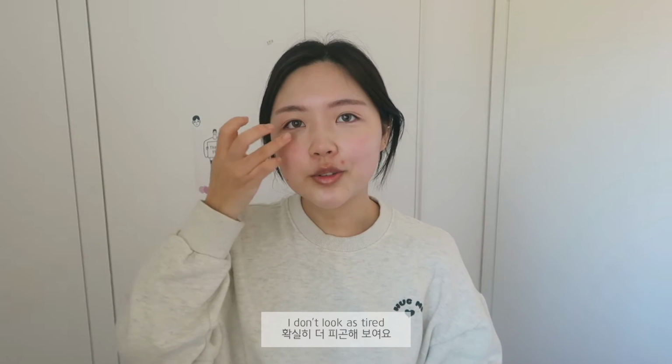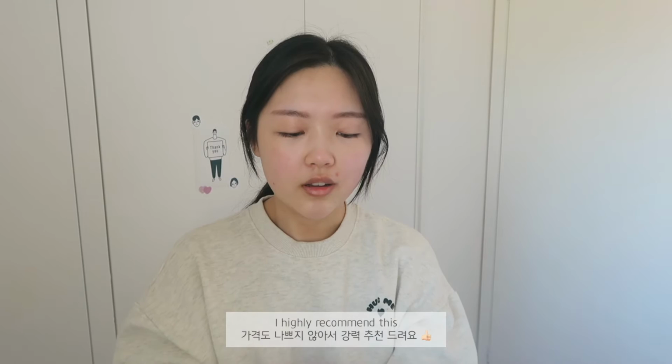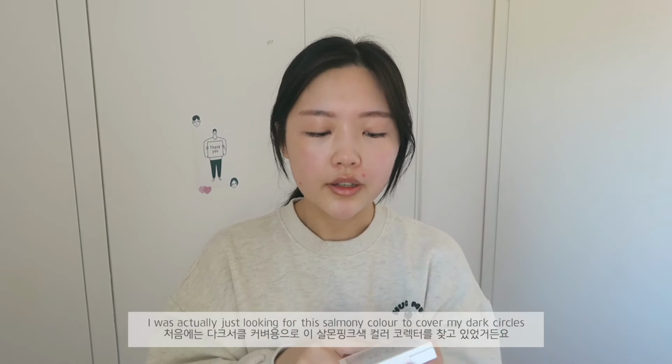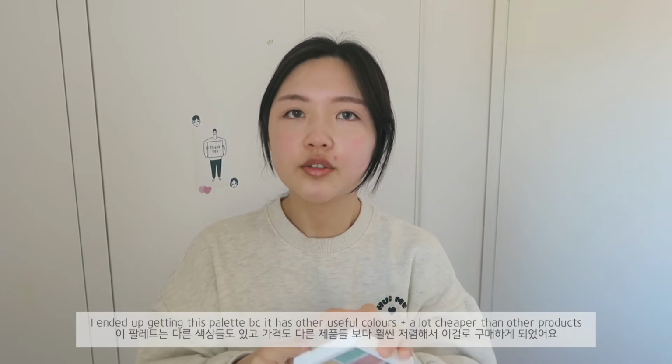And you can already see the difference. How my eyes look so much brighter and I don't look as tired anymore. Highly recommend this. It wasn't that expensive either. I got it from Amazon. And I was looking for just this one color for my dark circles, but I ended up just getting the whole palette because I couldn't find anything else.